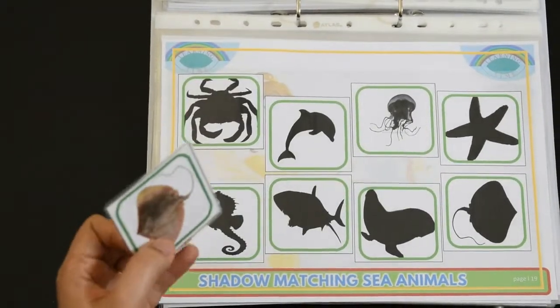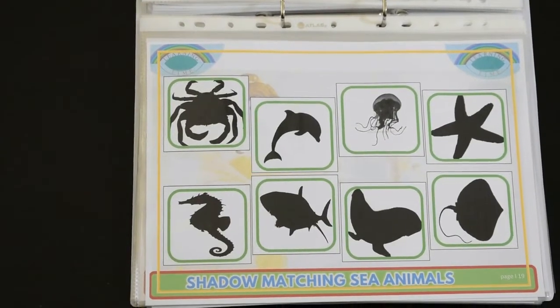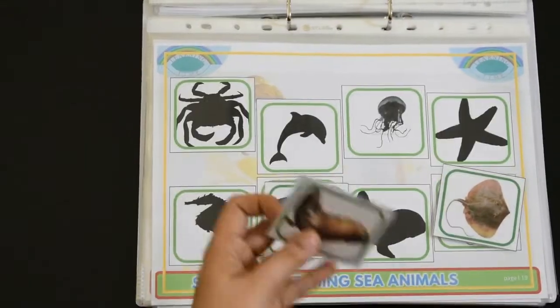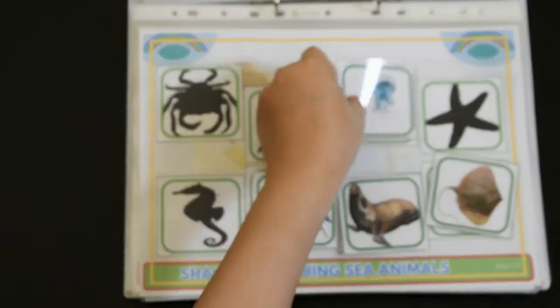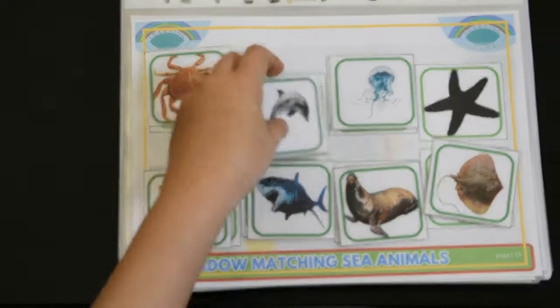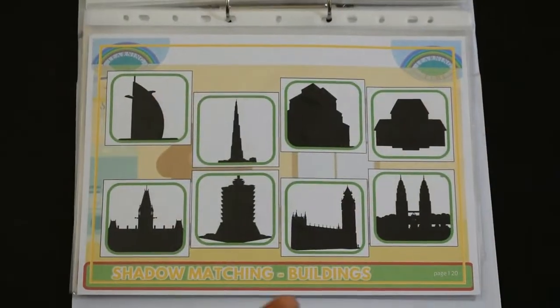Your little one identifies each sea animal and then matches it with its shadow. Here, stingray. What's a stingray? Shark. Seal. Jellyfish. Crab. Seahorse. Dolphins. And starfish.